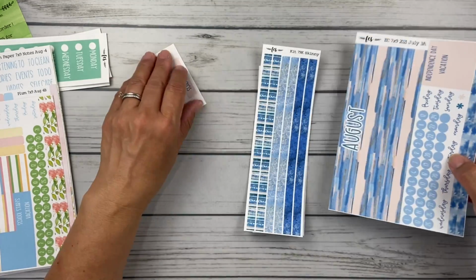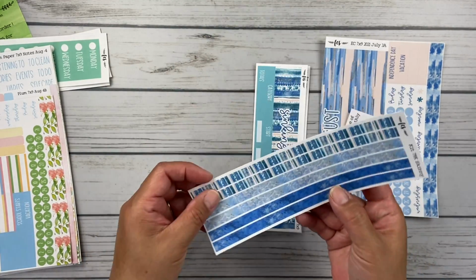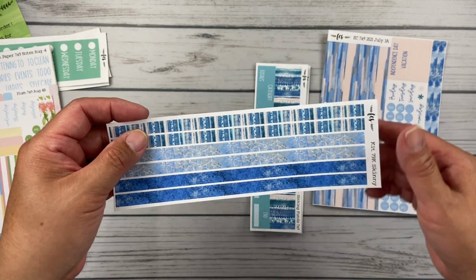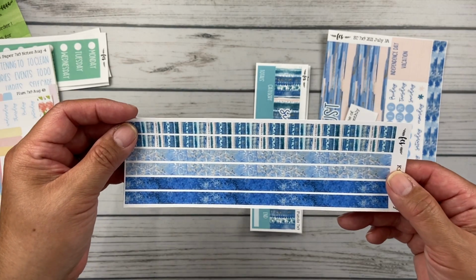And then I did get some washi to go with it. I just thought this was so pretty. You know, I love blue, and it's mixed in with this kind of rosy pink. So that's cute. I really like that.